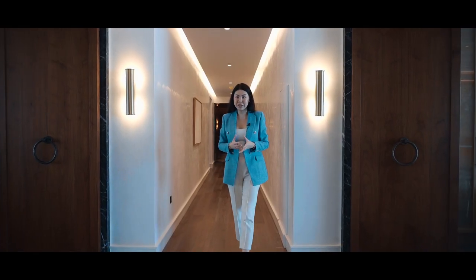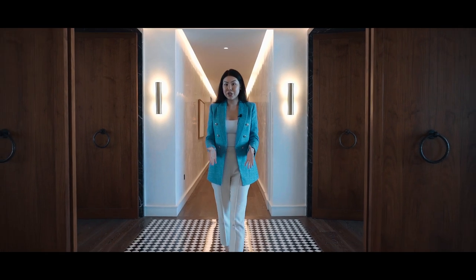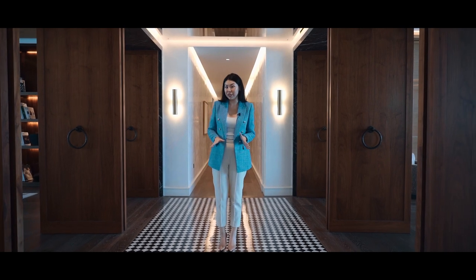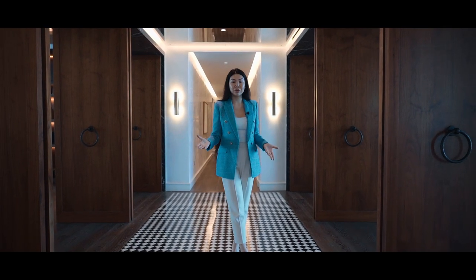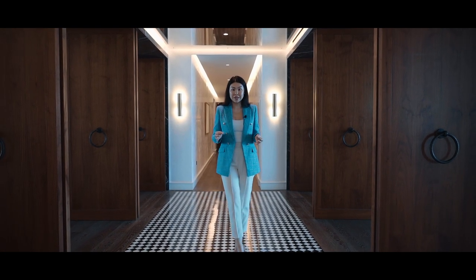So one of the special things about this apartment, I want you to pay attention to this checkerboard marble entry foyer, which is absolutely beautiful and absolutely unique. Every floor in living areas and bedroom is made out of oak wood, which is absolutely stunning.